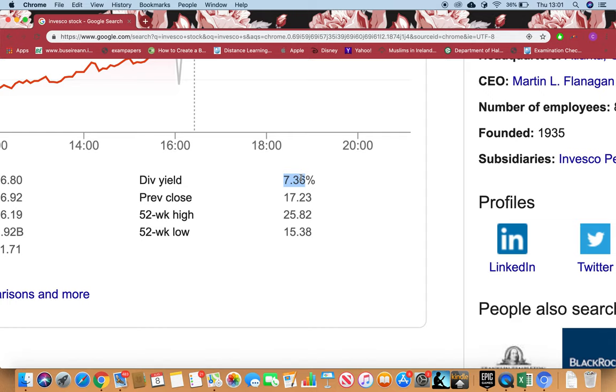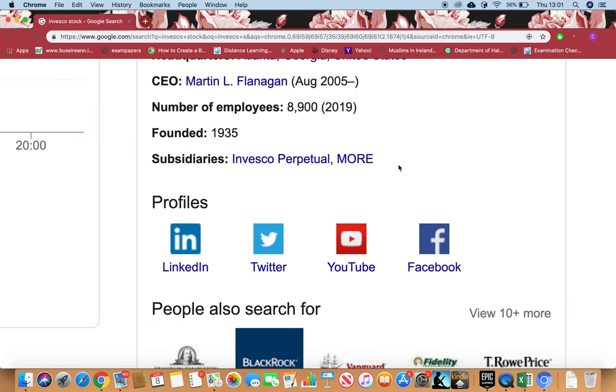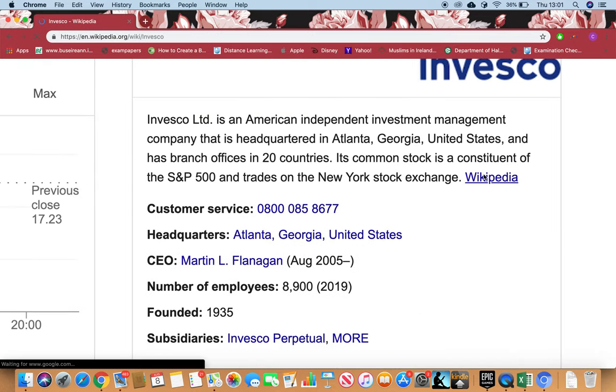So after paying the loans, liabilities, creditors, they still have extra money left. That extra money it pays to shareholders as dividends. So any firm that is able to pay even 1% dividend, that means they're financially very strong. It's a positive sign. Now let's have a look at Wikipedia and see when was this founded.